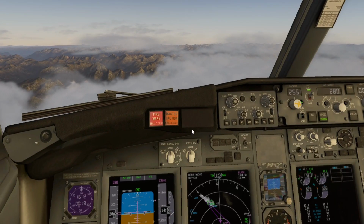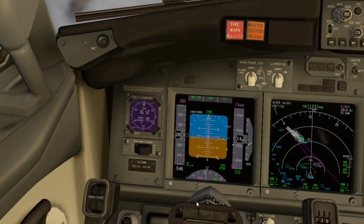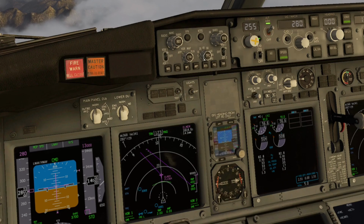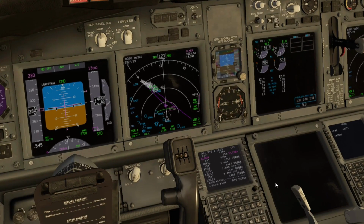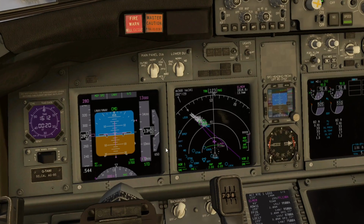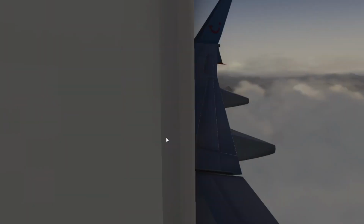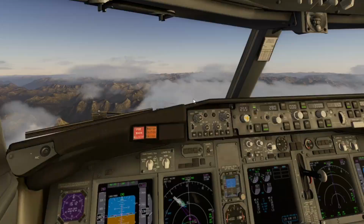There's the mountains of Innsbruck in front of us. Still gonna do the circle to land. We've got 5 tons of fuel left, which is more than enough. We are nearly at 13,000, where we have to be at Elm. Look at that terrain there. It's getting a bit dusk.